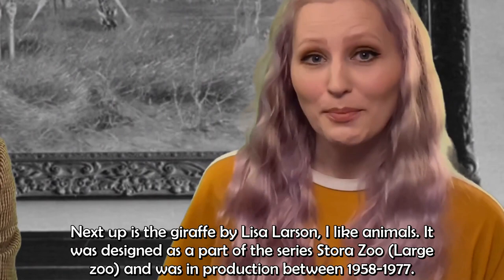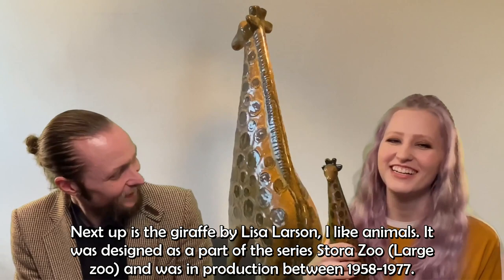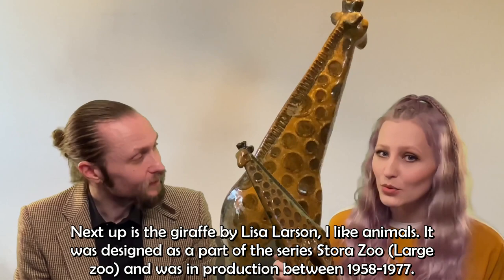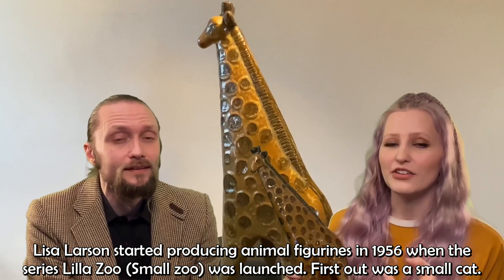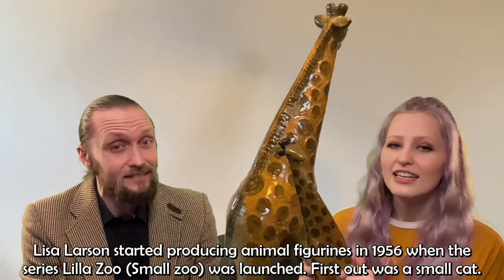Next up is the Giraffe by Lisa Larson. I like animals. It was designed as a part of the series Stora Zoo, Large Zoo, and was produced between 1958 and 1977. Lisa Larson started producing animal figurines in 1956 when the series Lilla Zoo, Small Zoo, was launched. First out was a small cat, and this one was the first of the large zoo pieces.